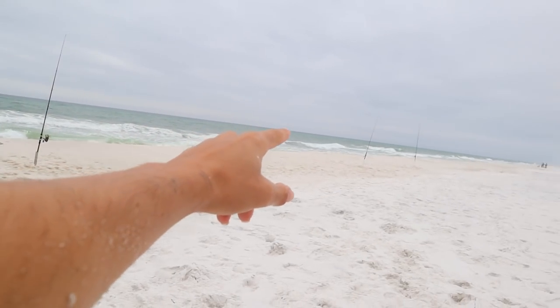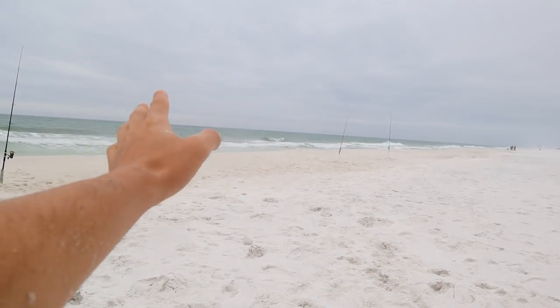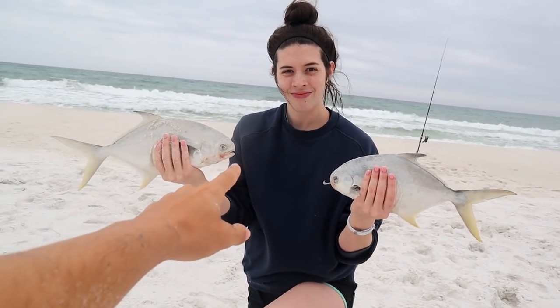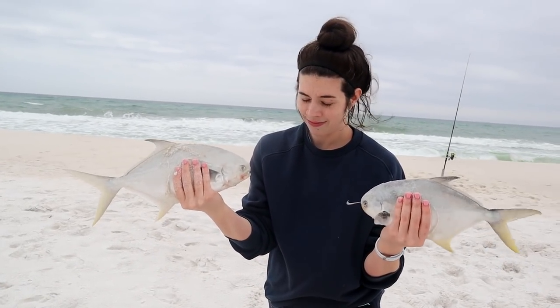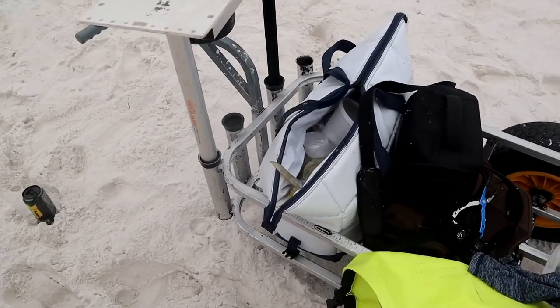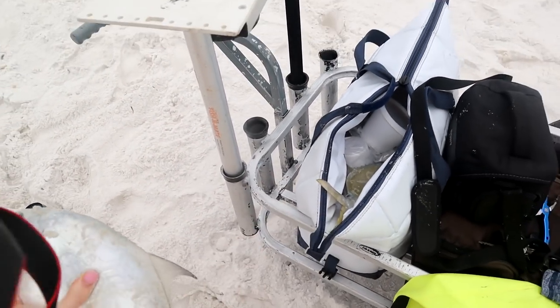I was reeling in that rod over there and it was all the way down the beach. But we've got three Pompano so far. All that was in the last 10 minutes. So we're going to go ahead and cast some more baits in the water. But that is awesome. We got another one in there too. You can see his tail poking out. Go ahead and put those in the cooler, baby.